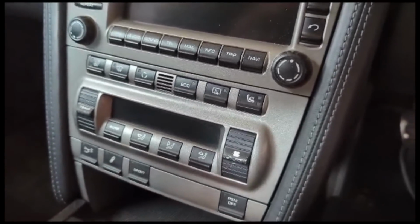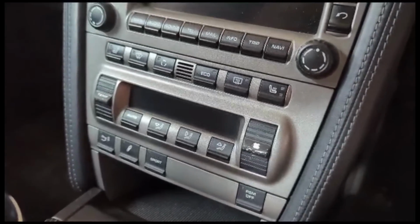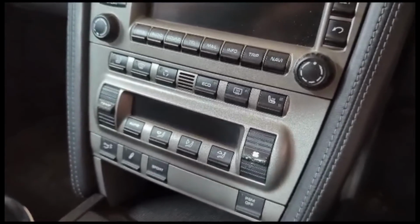I'm going to keep the suspension, so everything on this car is reversible, just in case anyone sort of said, oh, you shouldn't take this off, but it can all go back to factory. It's just what I personally want.